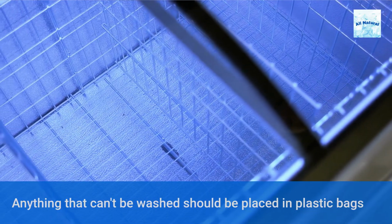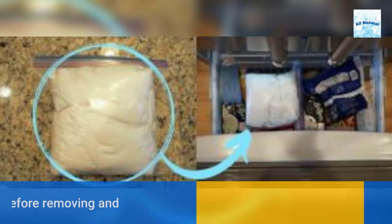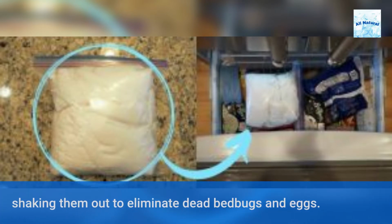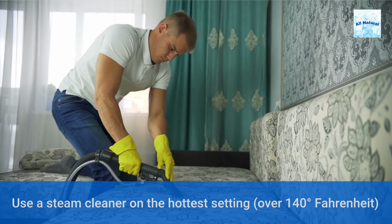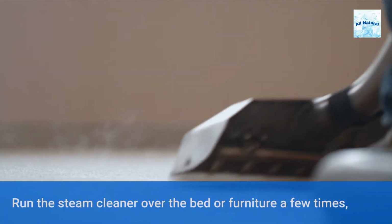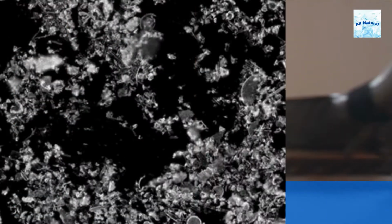Anything that can't be washed should be placed in plastic bags and put in the freezer. Allow at least 24 hours in the freezer before removing and shaking them out to eliminate dead bed bugs and eggs. Use a steam cleaner on the hottest setting, over 140 degrees Fahrenheit, for large things such as bed mattresses or furniture. Run the steam cleaner over the bed or furniture a few times, giving special attention to the nooks and crevices where bed bugs like to hide.